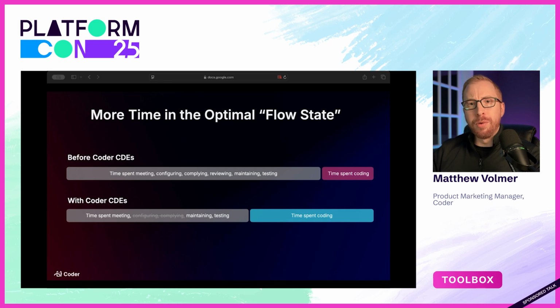Most developers and platform teams we talk to are always chasing that super productive flow state, where you have that feeling where you're totally immersed, dialed in, solving real problems, and completely focused on your work. But getting stuck dealing with the tedious stuff like configuring environments, troubleshooting setup issues, or waiting for access, sitting in a ticket queue waiting for access to tools, can really knock you right back out of that zone. And once you're out, it can be tough to get back in.